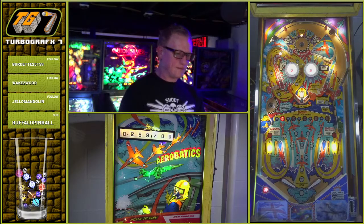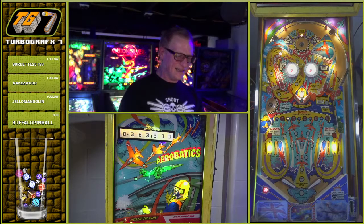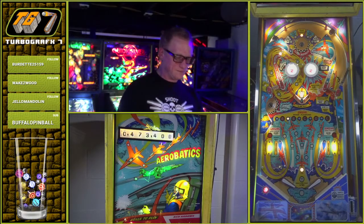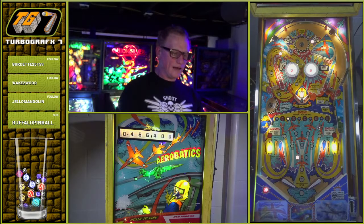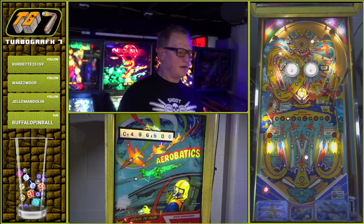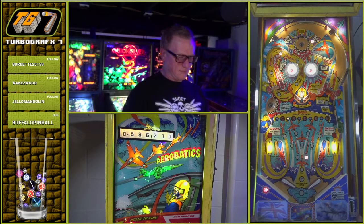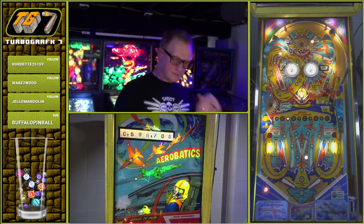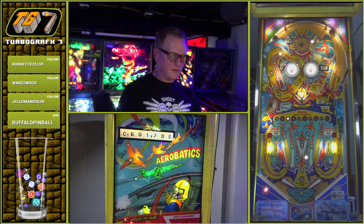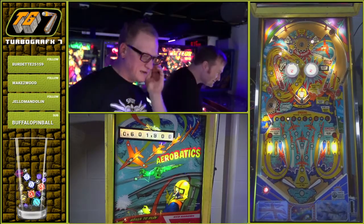Nice. You'll notice it is fast as hell. It is wicked fast for an EM. That scoop shot looks like it's brutal to get to actually stay in and take. Oh yeah, it'll kind of circle around. I find that I can rip the left spinner a lot better than the right, if I can actually hit it. And I tilted it.